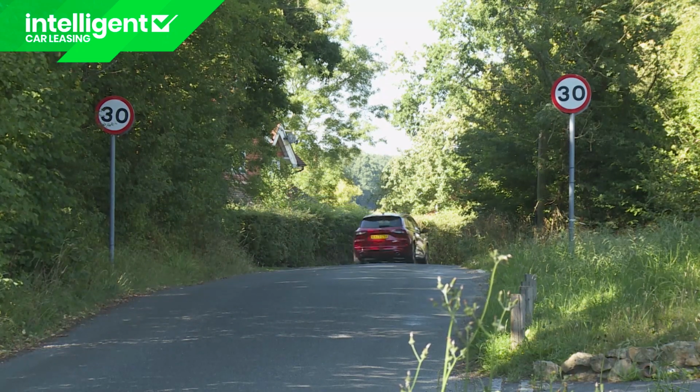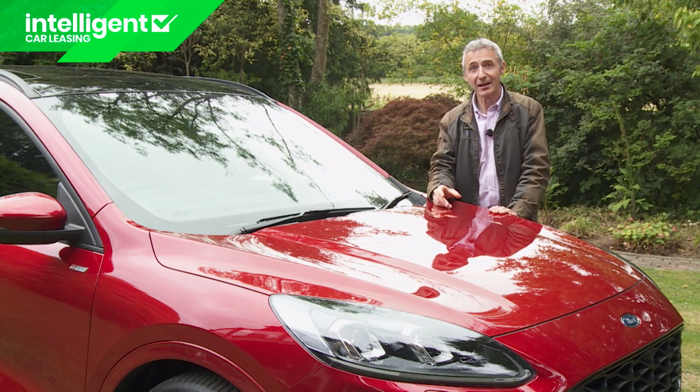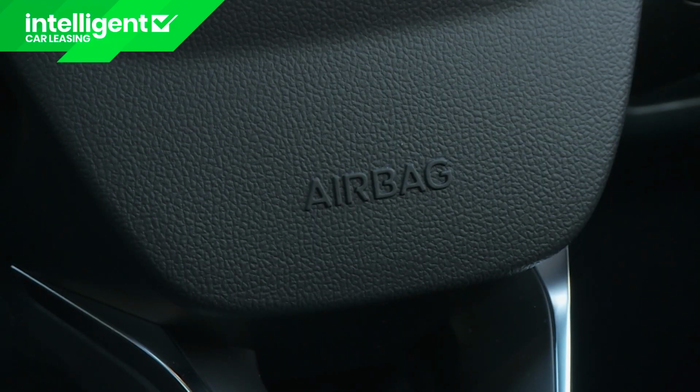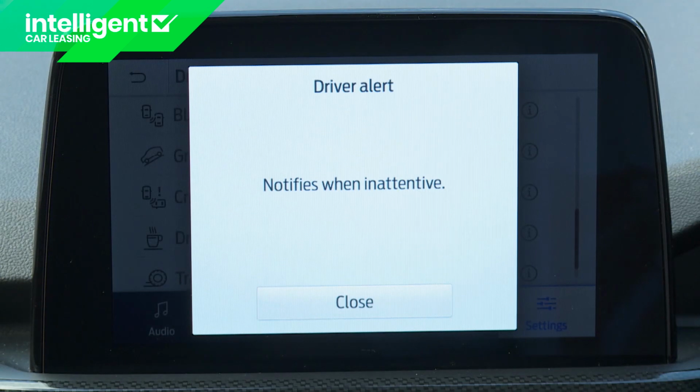exceed the legal figure. In addition, the standard FordPass Connect embedded modem package includes an eCall emergency assist feature. Now that will automatically alert the emergency services if the airbags go off in an accident. Avoid entry-level Zetec trim, and you also get a Driver Alert driver impairment monitor. Now that monitors your driving reactions for drowsiness.